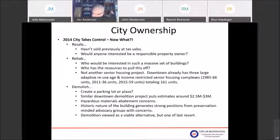What kind of hazardous materials? What are we going to have to abate? There's obviously a very historic nature to these buildings. And that starts to really generate some strong positions from preservation-minded advocacy groups, both at the state and local levels. It is not a local single site, but it is in a National Register district. And so John will talk a little bit about that later. At the end of the day, though, the city just viewed demolition as a viable alternative, but one of last resort.